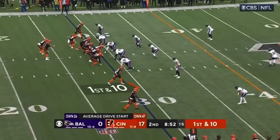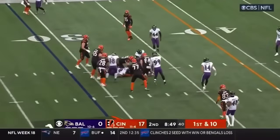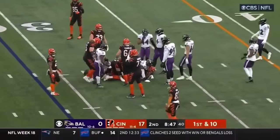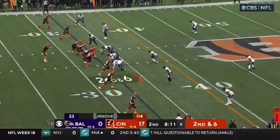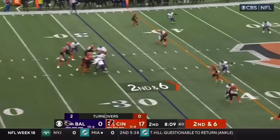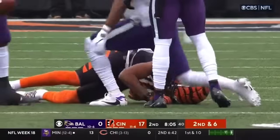We're not going to do it. And so they stay at the 29. And Burrow will take it himself. I don't know if that was a busted play or not. Looked like Travis Jones was down there. There's a 2nd down and 6. Burrow. There's the aforementioned Boyd. And he's brought down in the play by Roquan Smith.